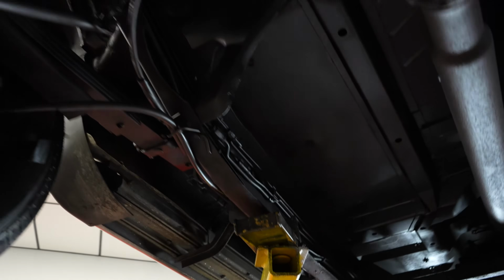Beautiful. Take a look at that muffler. Got a factory style muffler there. You got the trunk, not the trunk, but the rear. I guess you would consider it the trunk, but take a look at that. Beautiful. And then we have a 373 gear, 10-bolt rear.